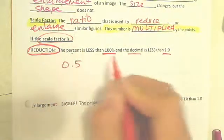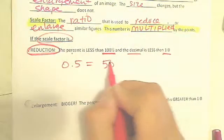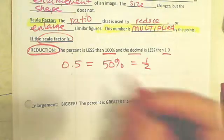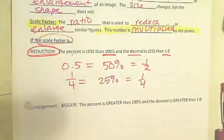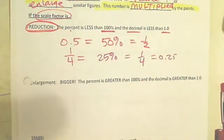So if you have, let's say 0.5, what percent is that? 50%, or half, 1/2. These are all the same. That means that the paper goes from whole to half the size. Reduction. Whole, half. What happens if it's 1/4? It's a quarter, 0.25 or 25%. That means that if I take the paper again, half becomes a quarter, that's a quarter page. So whenever you see a reduction, it's always less than 100% or less than $1 in your decimals.